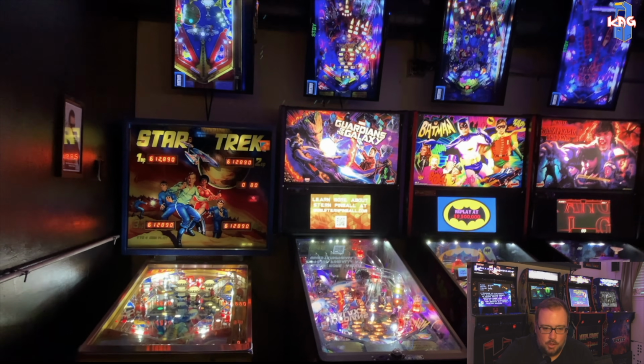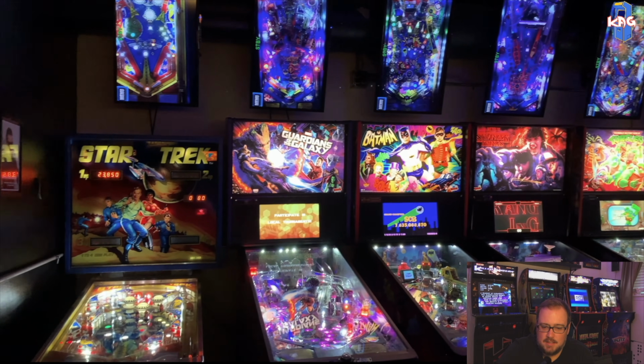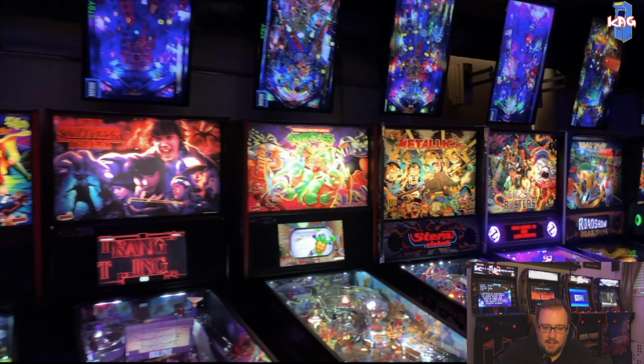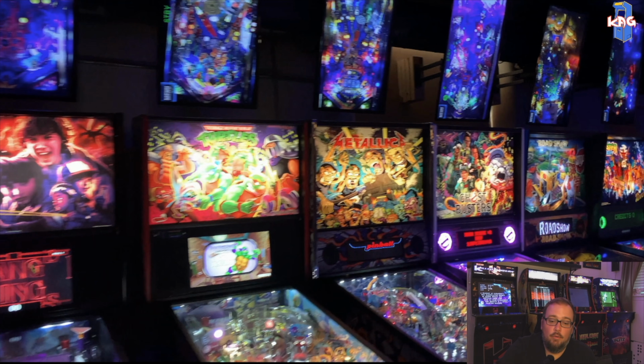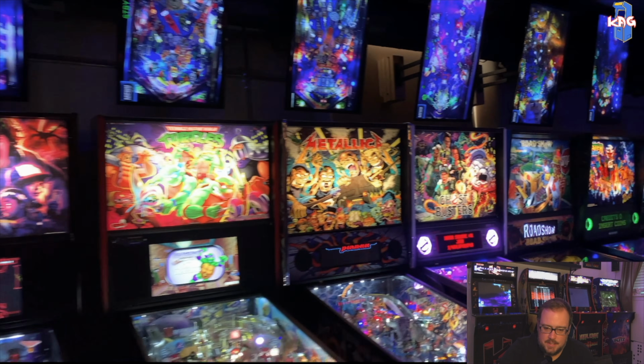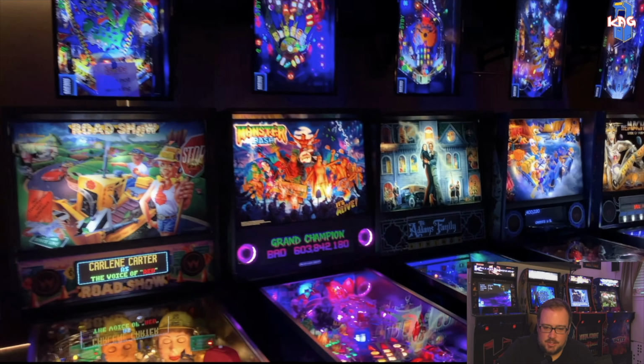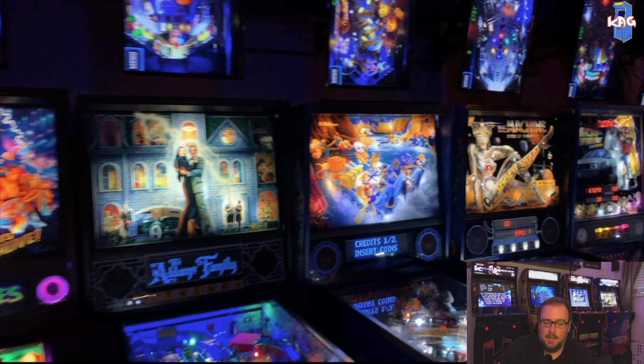All right, let's start the walkthrough. We've got Star Trek, Guardians of the Galaxy, Batman, Stranger Things. I enjoy Stranger Things quite a bit. Ninja Turtles, the new one. We've also got Metallica. This one's apparently kind of rare. I didn't know this until recently. Ghostbusters, Roadshow, Monster Bash, Addams Family, which is one I used to play a lot in the 90s.